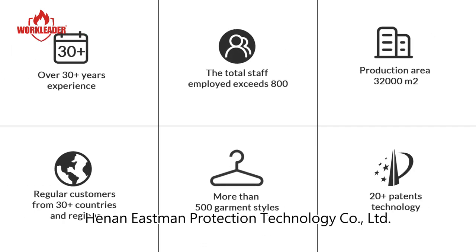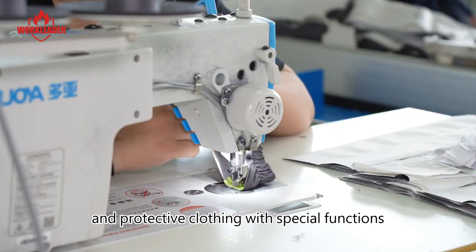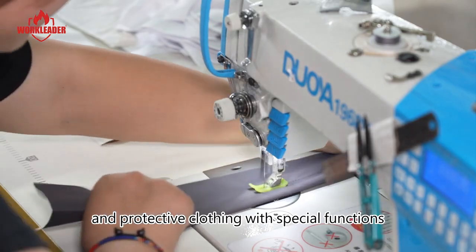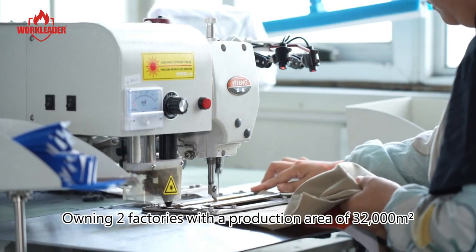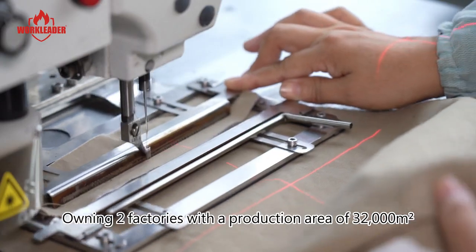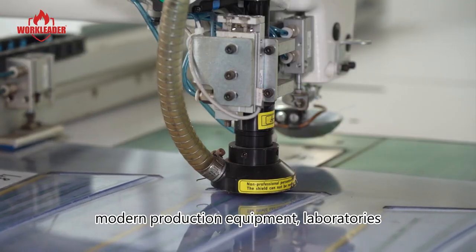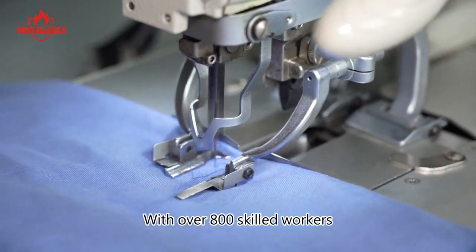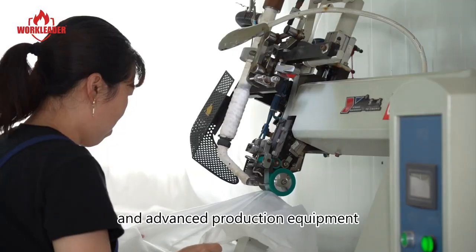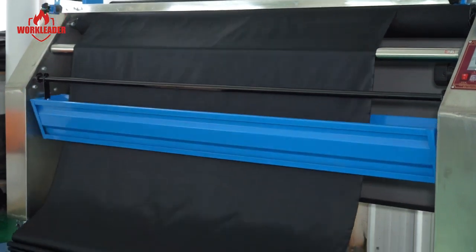Since 1991, Henan Eastman Protection Technology Corporate Limited has been dedicated to producing uniforms and protective clothing with special functions. Owning two factories with a production area of 32,000 square meters, it has a complete R&D team, modern production equipment, laboratories, and quality testing centers. With over 800 skilled workers and advanced production equipment, now our annual clothing output exceeds 2 million pieces.